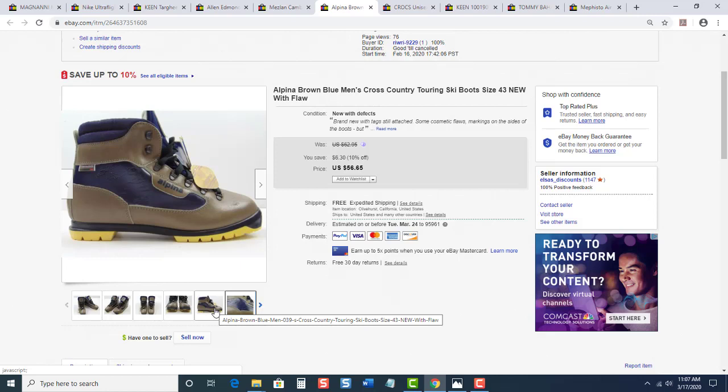Bottom there still looks great. Didn't do a whole lot of cleaning there. And yeah, Keen, can't go wrong with Keens. Keens always do well for us.